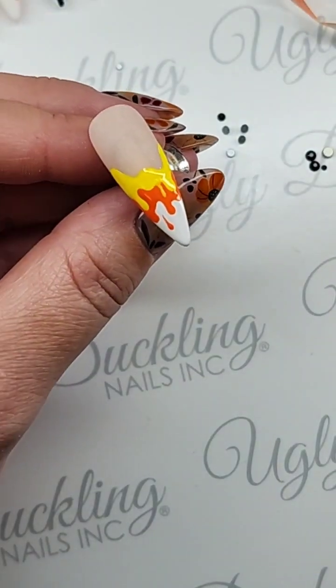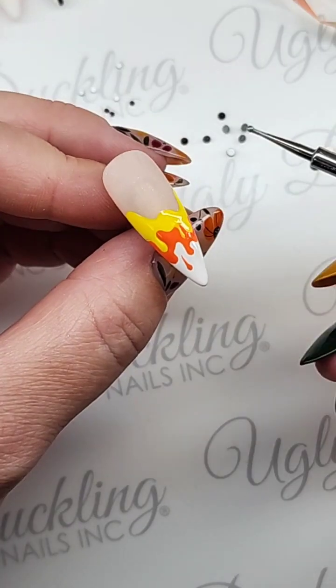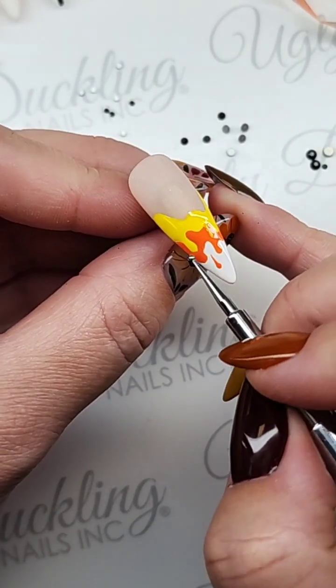Okay, so I'm also going to grab my Blinger, and we're going to use the dotting tool end of the Blinger.